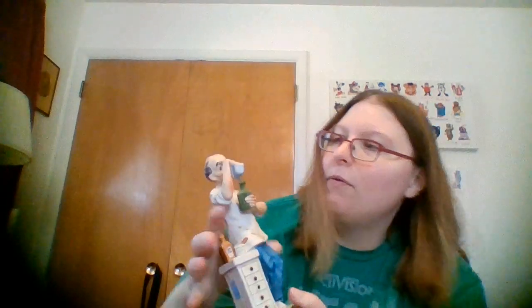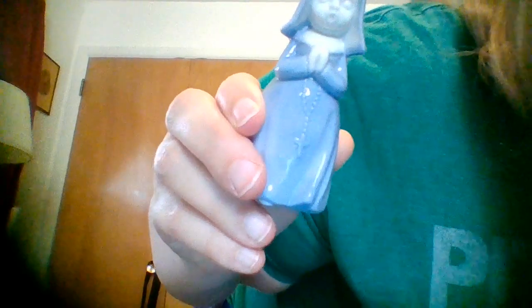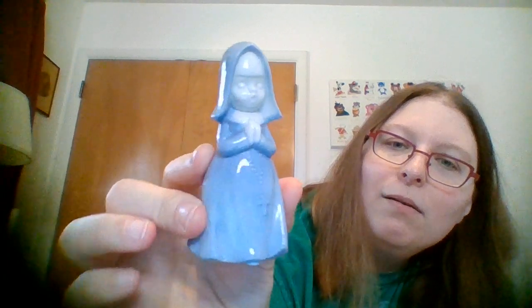And it's George Z. Lefton, Japan marking. I don't know how old he is. I know someone has him on Etsy for $34.95 right now plus shipping. And as I said, I grabbed 2 other things that day, and it totaled $6.66. So this was 59 cents. I think pink is half off this week, so I think I paid 30. Little made in Japan nun.